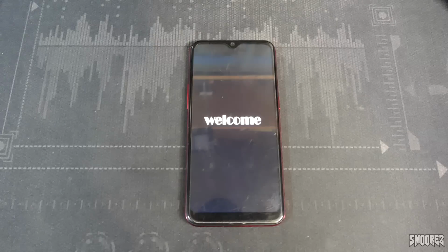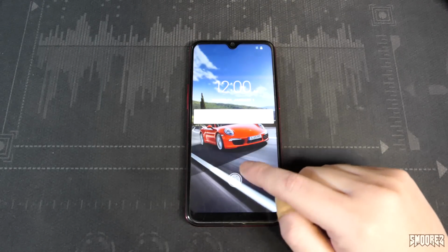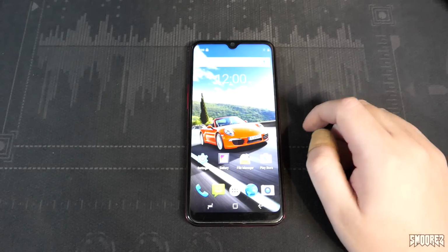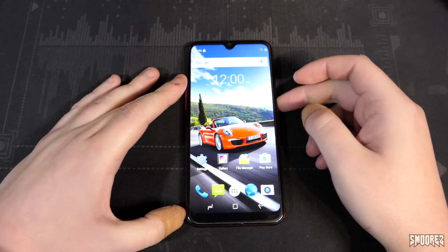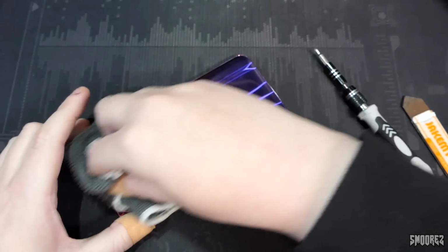Oh, so there is a startup sound. Must have been disabled or something, who knows. Okay, it's booted back up, and that on-screen fingerprint is enabled by default. So there you go, no setup screen or anything. Time to tear this thing apart then. Look at all the fingerprints on that nice back cover. Or back glass. We'll actually see that soon.